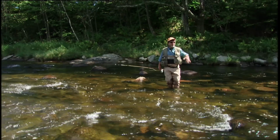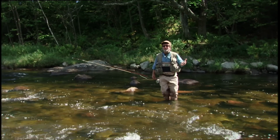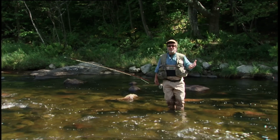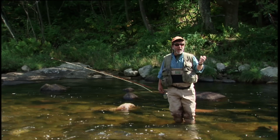In pocket water like this, where you've got lots and lots of rocks and lots of good places for trout to live, you really have to narrow it down and fish the best places, because if you tried to fish every rock, you'd go nuts. There's just too many rocks. So you look for the best intersection of currents that you can find.